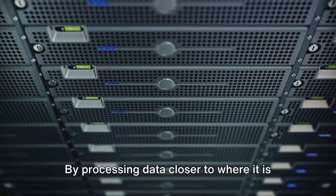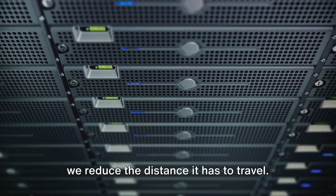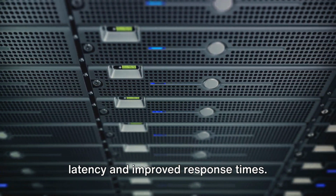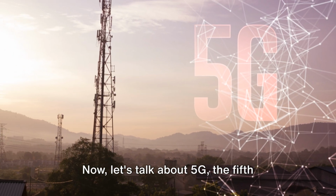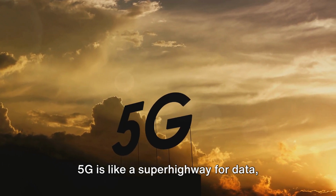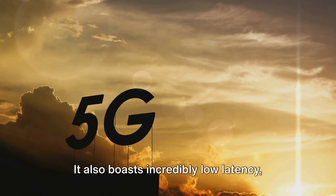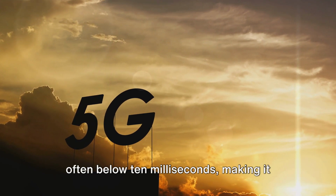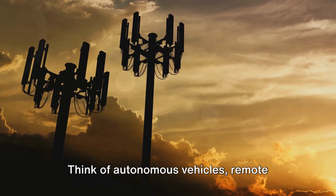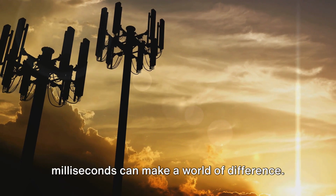By processing data closer to where it is generated, at the edge of the network, we reduce the distance it has to travel. This results in significantly lower latency and improved response times. Now let's talk about 5G, the fifth generation of wireless technology. 5G is like a superhighway for data, offering speeds up to 100 times faster than its predecessor, 4G. It also boasts incredibly low latency, often below 10 milliseconds, making it ideal for applications that require real-time processing. Think of autonomous vehicles, remote surgeries, and smart cities where milliseconds can make a world of difference.